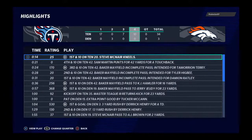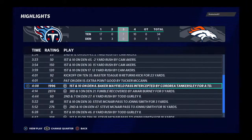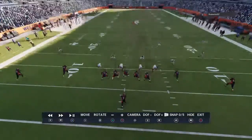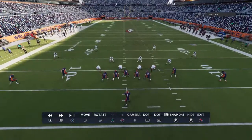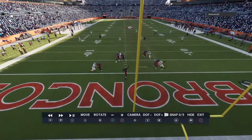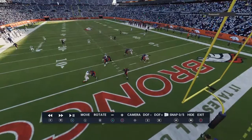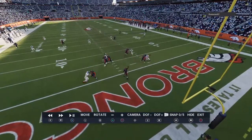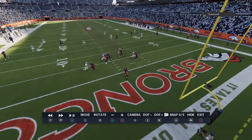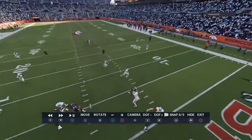Let me see this real quick. Where's it at? Here's the one pick six. Here's one pick six. Set him up perfectly too. Drop back. Yeah, perfect. I see. He thought it was gonna go back to that post. He thought it was running back to the post. Nah, dude.